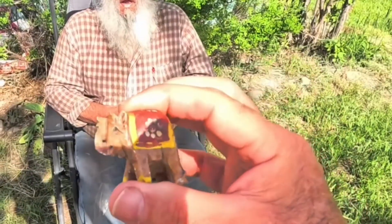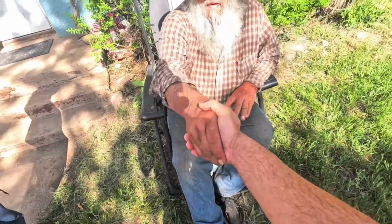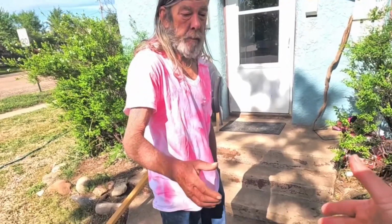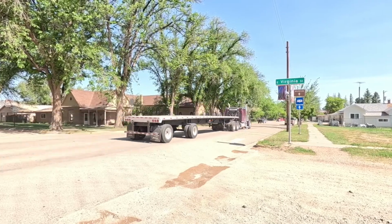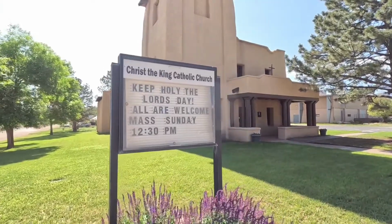And Patrick gave me this little gift here, which I thought was very awesome. Thank you, Patrick. I appreciate it. Actually, Mikey gave it to you, and that's Mike, he's my pal. That's a gift from you. Thank you, sir. Here's another beautiful church. This is a Catholic church.